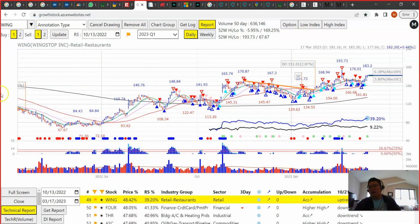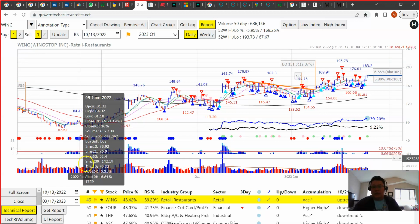Ropel really likes this stock. I don't know why, but he keeps talking about Wing. I guess he likes it. He likes their wings.